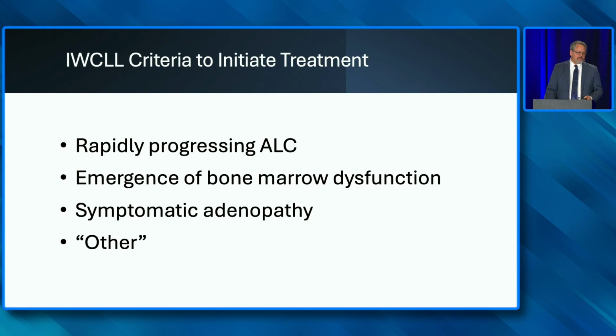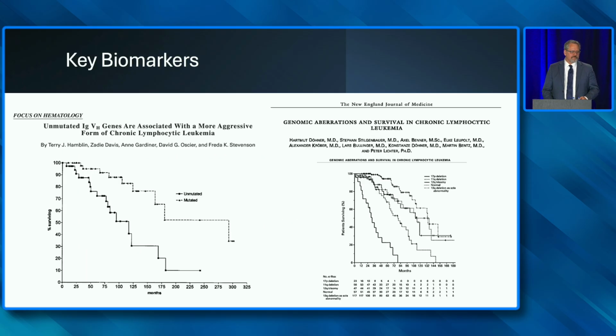But what we do have is the iwCLL criteria for when to initiate treatment: a rapid rise in the white blood cell count, emergence of bone marrow dysfunction such as anemia or thrombocytopenia, symptomatic adenopathy, and there are other reasons, fatigue, infections, and so forth.